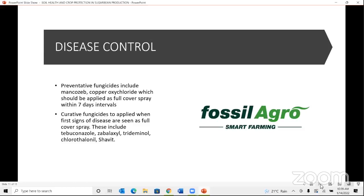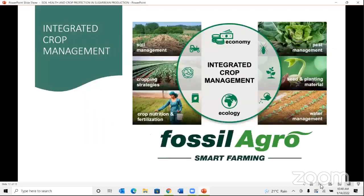Zabalaxil is a combination of mancozeb and metalaxyl, and it has both preventative and curative control of some of the diseases that we have mentioned earlier on, such as your blights, which are a problem disease in your sugar bean crop.